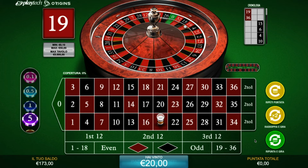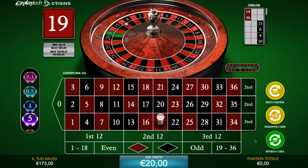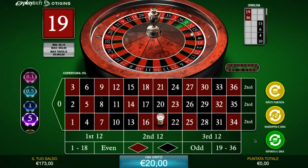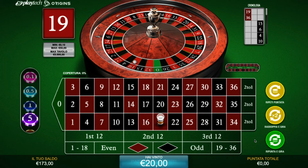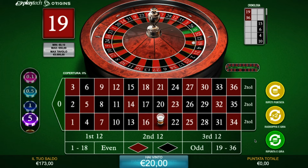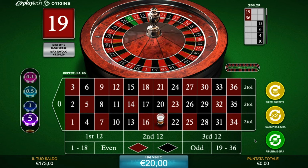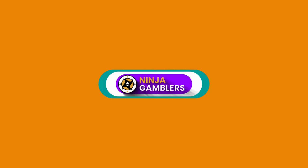Okay guys, meanwhile, I've reached a balance of €173. €73 in winnings in practically 7 minutes of play. That's an average winning rate of €625, about $667 and 537 British pounds per hour. Not bad. So, as you could see, this method has its pros and cons.